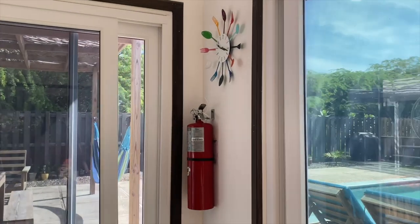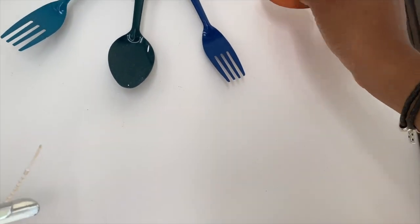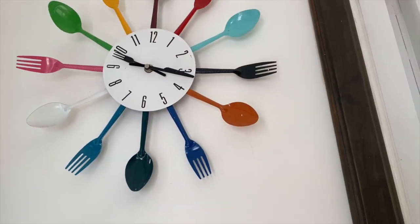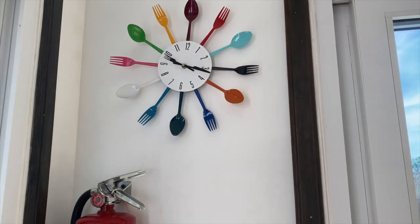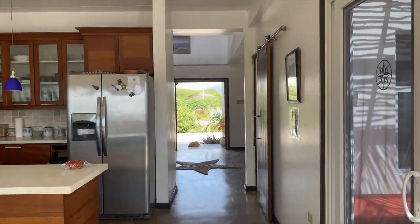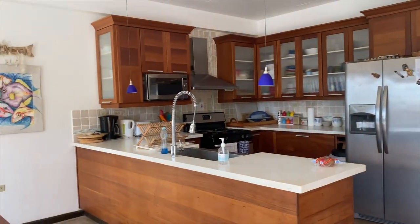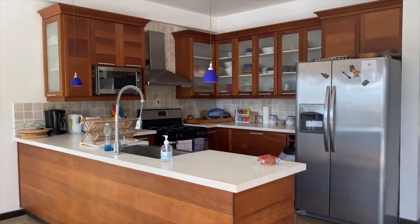The artwork in this place is amazing. It's very creative. Is this real? It's a metal piece. Oh, wow. You have another fire extinguisher. So just in case you're not that handy in the kitchen, I'm not saying everybody's the best cook, but you do have a fire extinguisher. Hopefully it doesn't get to that point.